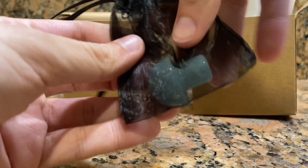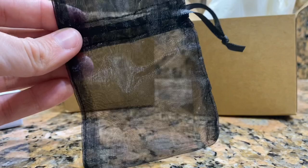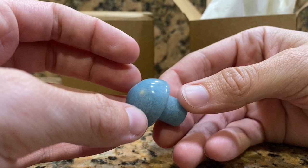Next thing we have is this little mushroom, and it came in this free bag, which is nice. You can also buy them in bulk there. Here is the little mushroom. Not sure exactly what all these are named, so if I don't put a name in the video, then let me know in the comments down below.